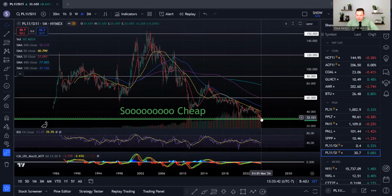I don't know when that's going to be, but I think eventually that ratio will get up to like 60 to 1. So think of it this way. If you trade 30 ounces of silver right now for 1 ounce of platinum, you hang on to that platinum for the next 2 to 5 years, and the ratio gets back to like 90 to 1. Now what you can do is take that 1 ounce of platinum and get 90 ounces of silver. Does that make sense? Okay, hope that helps.